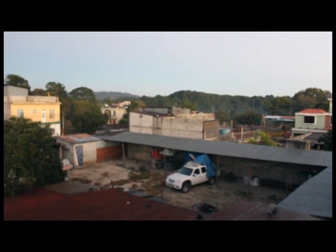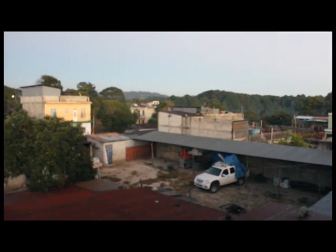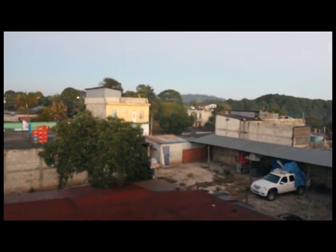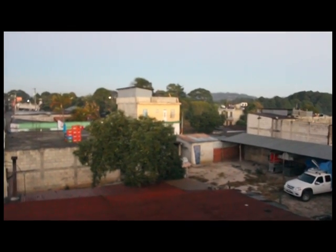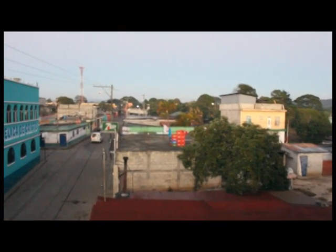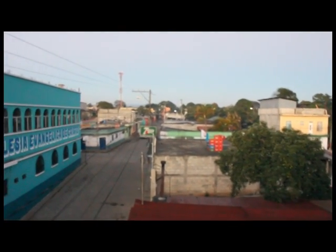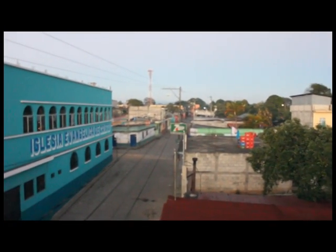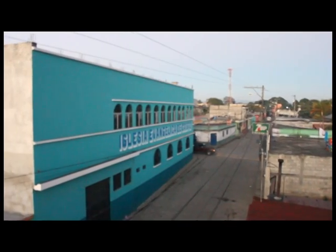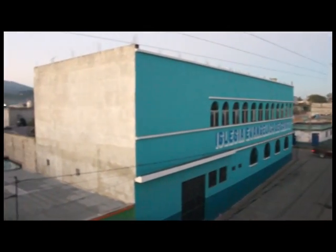Saturday, December 27th, in San Raymundo. It's about 6 o'clock in the morning. This is the first day of our house build. Pretty quiet here, except for all the roosters crowing.